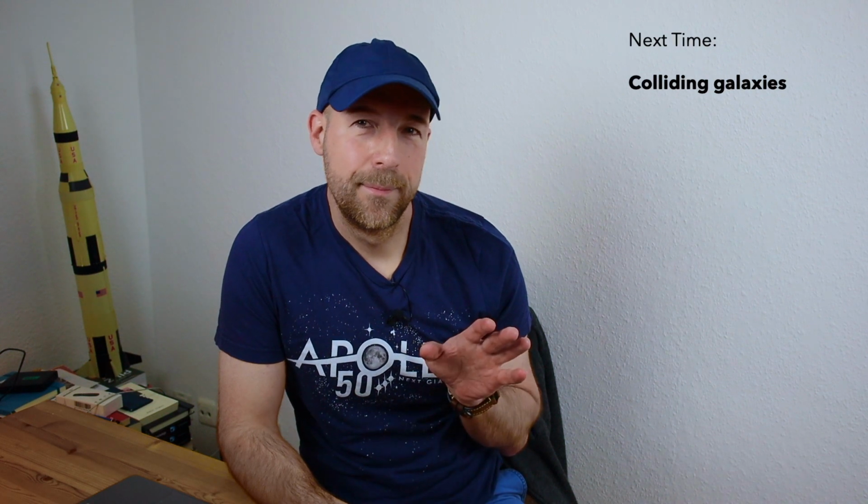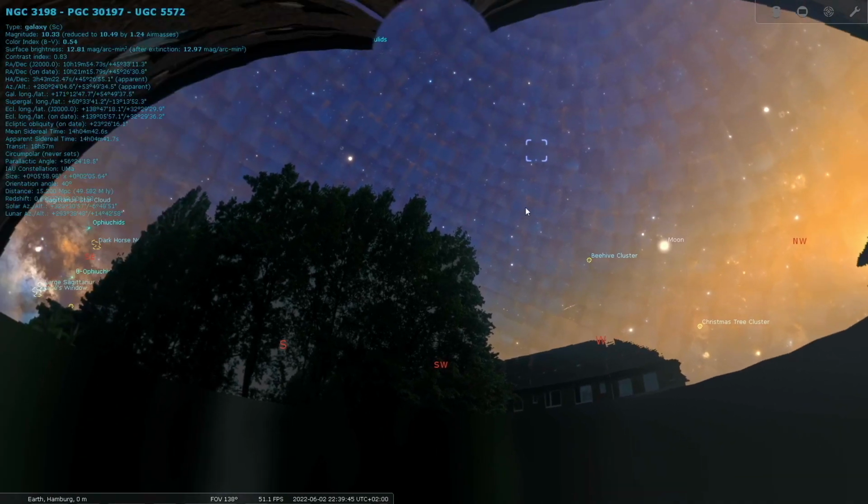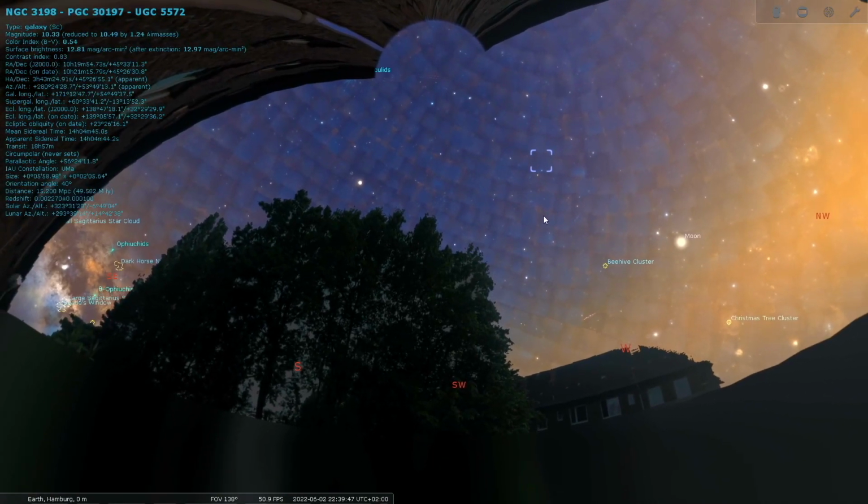From now on, I try to capture one object for at least 8 hours total integration time. It's not so easy from my position, as you can see. I have this tree, and on the other side it's quite bright because of this street light. But in the future I really want to try to have a longer total integration time.